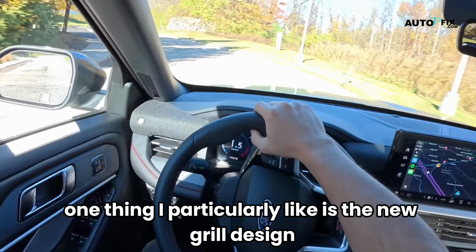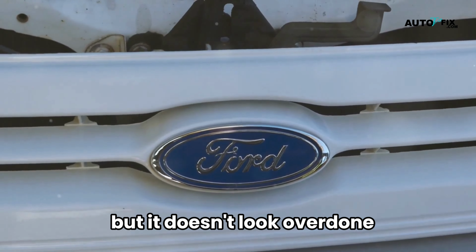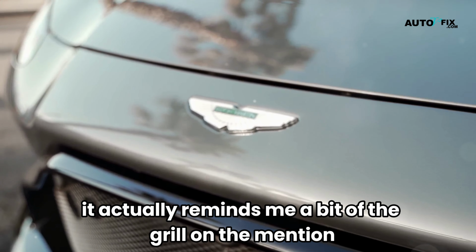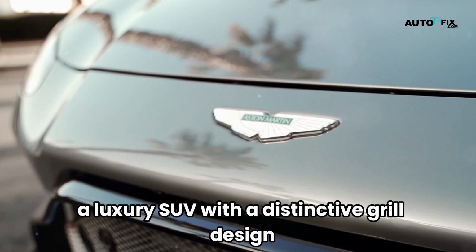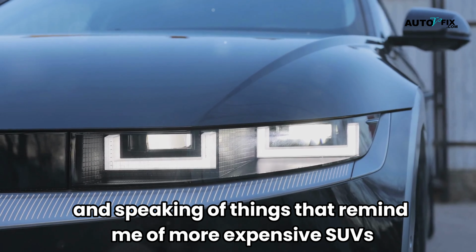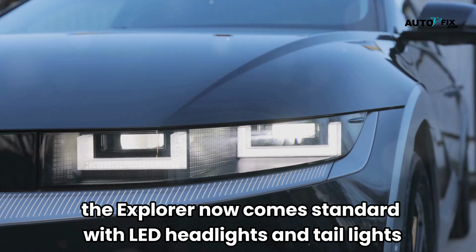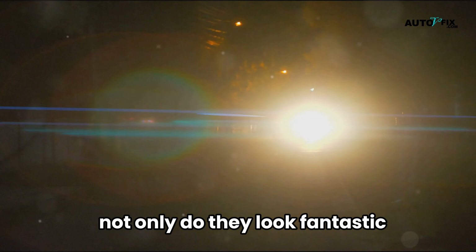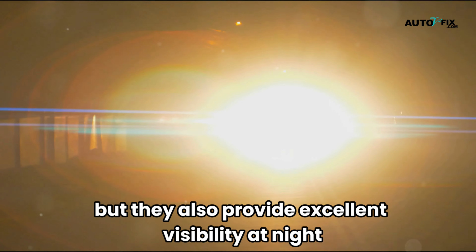One thing I particularly like is the new grille design. It's larger and more prominent than before, but it doesn't look overdone. It actually reminds me a bit of the grille on the Mention, a luxury SUV with a distinctive grille design. And speaking of things that remind me of more expensive SUVs, the Explorer now comes standard with LED headlights and taillights. Not only do they look fantastic, but they also provide excellent visibility at night.